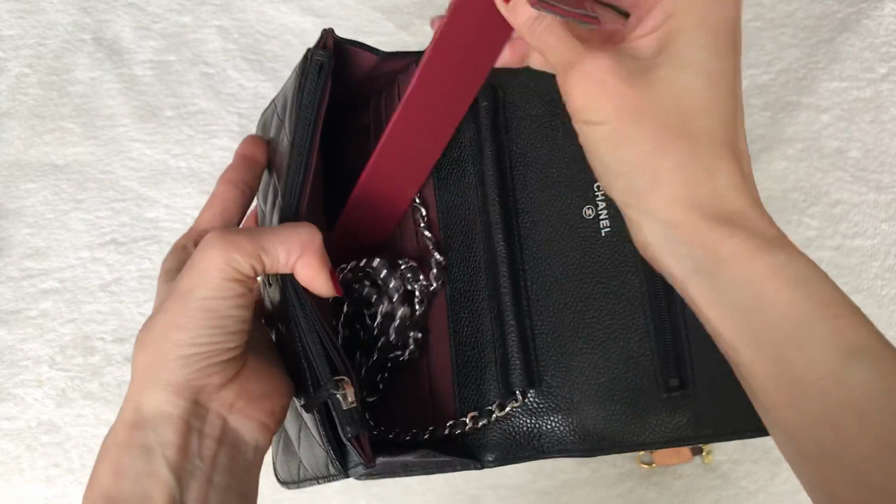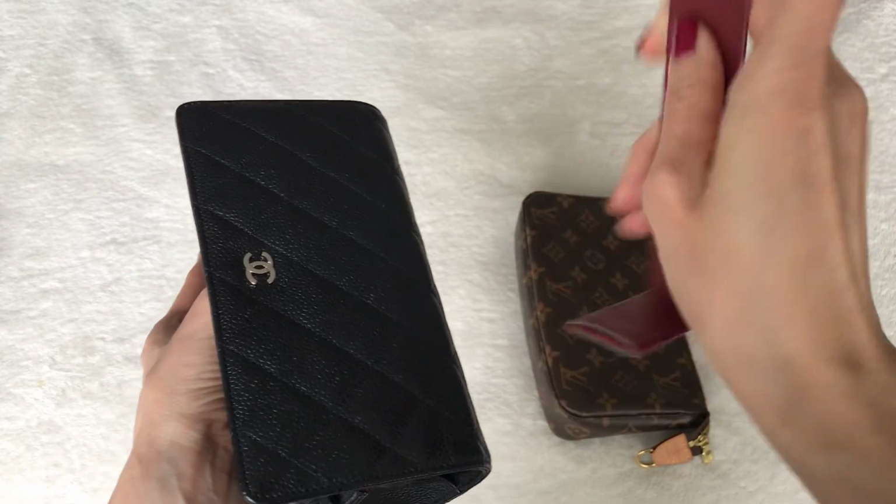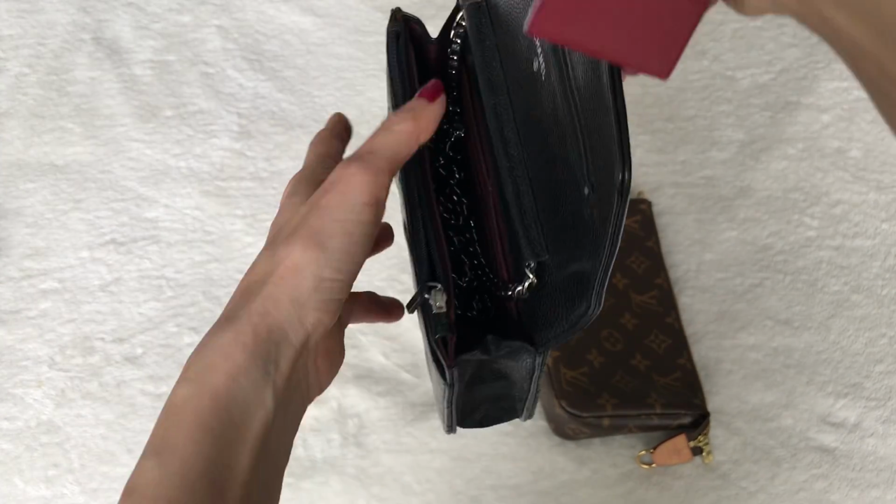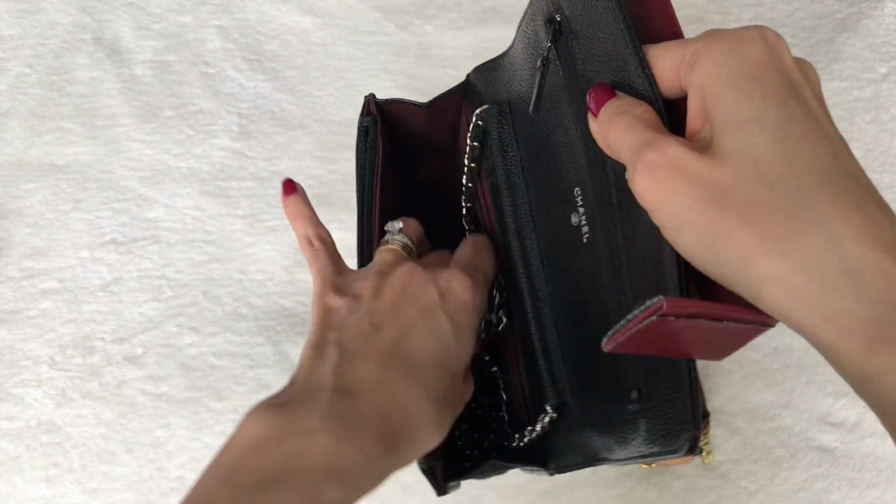This is the base shaper that I got from MBoutique. I always keep it in there. It kind of opens up the bag so it doesn't get smushed. It keeps the structure. It also keeps the inside clean.